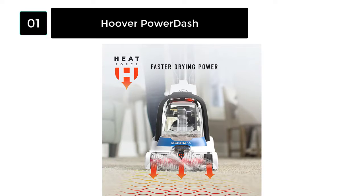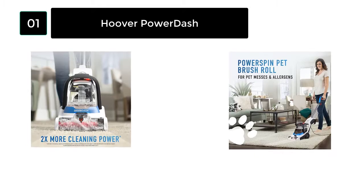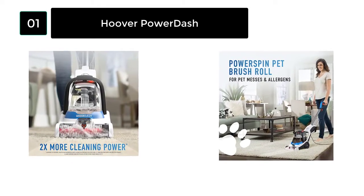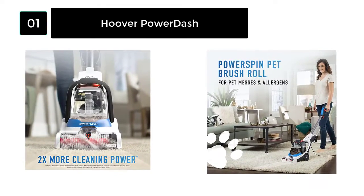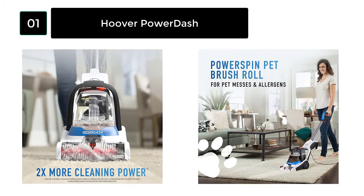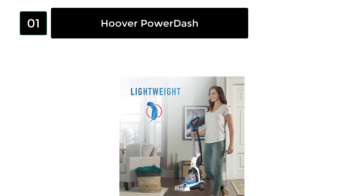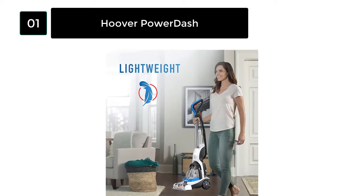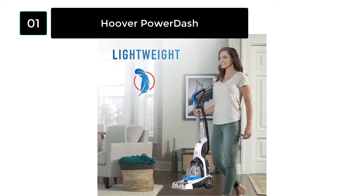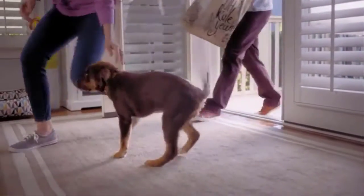But the Hoover Power Dash has rather focused on providing powerful suction and cleaning efficiency. Rather than fancy features and gimmicks, it provides deep cleaning of the carpets in the house with antimicrobial protection. Hoover Power Dash is 43.5 inches long. The brush roll gives a deep cleaning against bacteria, mold, and mildew. Its cord is 20 feet in length so that you can cover a large area while cleaning your carpets.